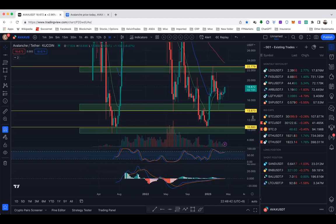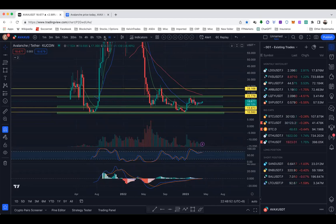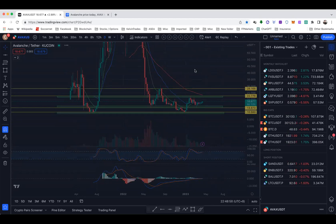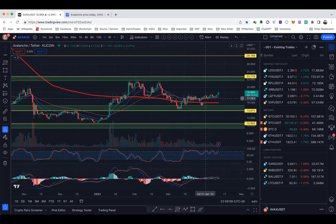Of course, guys, go and do your own analysis using the weekly chart and daily chart. You don't need to go lower than daily if you're an investor. If you want to buy and hold for at least 6 months, no need to go lower than the daily chart. As I said, it just bounced off the support. It even broke out from the daily 200 MA.